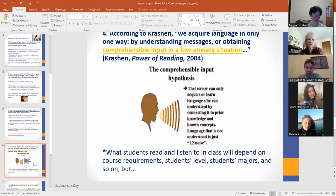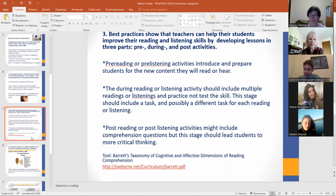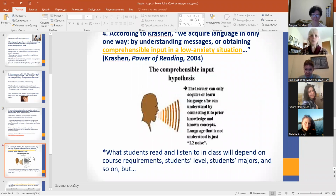Okay, so I think that's a very worthwhile tool to take a look at if you're not familiar with it. And again, if you're training teachers, to share with them. Okay. Finally, on to point 4, to remember. And this was something from the early videos that, according to Krashen, we acquire language in only one way, by understanding messages or obtaining comprehensible input in a low anxiety situation.